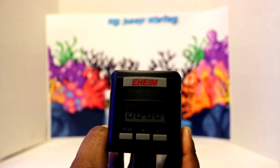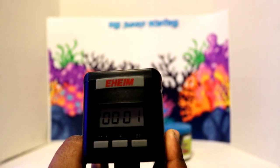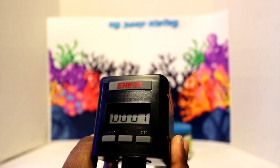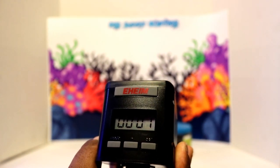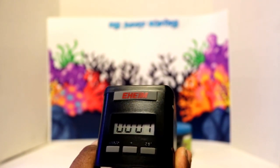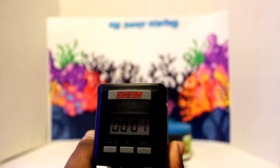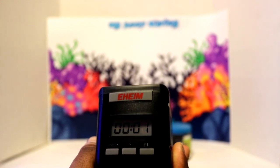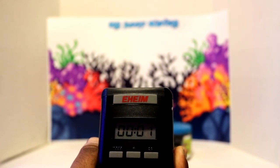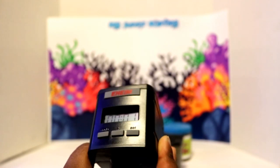As you can see right now, when it turns on, it starts at 12 o'clock. This auto feeder runs on a 24-hour cycle, so it goes from 12 all the way to 24. So make sure you do the conversion properly when you're setting the clock or setting the feed timer. It runs on military standard time, a 24-hour cycle.